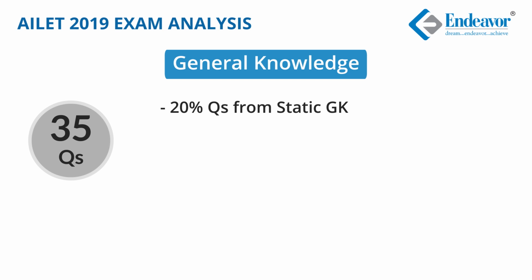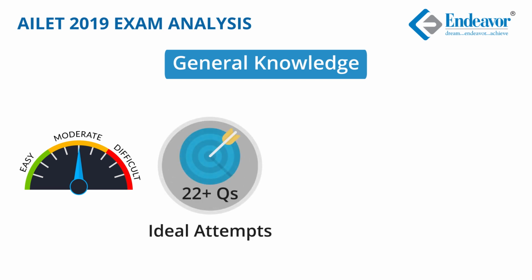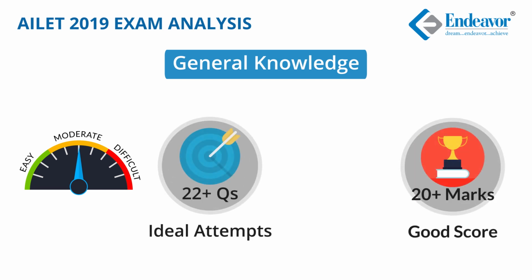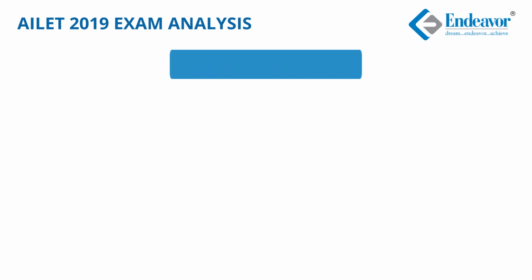The topics from where the static GK questions came were geography and climate primarily. The difficulty level of this section was moderate. Ideal attempts would be 22 plus, ideal score would be 20 plus, and ideal time to be allocated would be 10 to 12 minutes. Let us talk about the third section, legal aptitude.